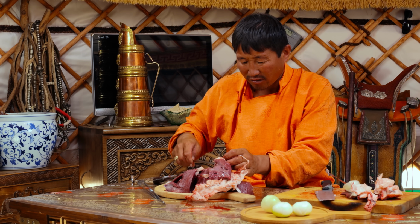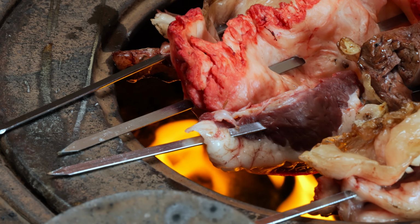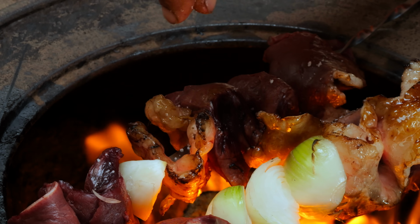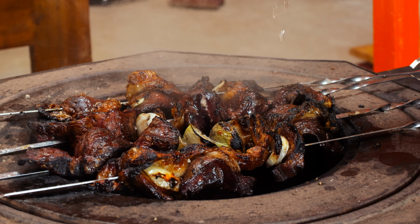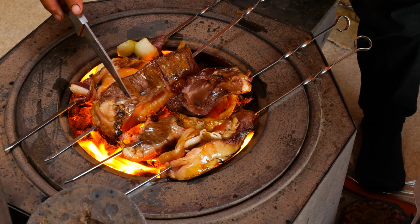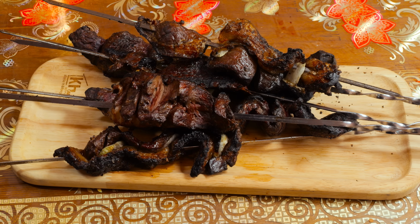After it's sliced, the camel heart is skewered with onions and tossed on the grill. As always, seasoning is straightforward, just a little bit of salt. Occasionally spray the meat with water to keep it moist. Instead of using coal, here the camel kebabs roast over camel dung.